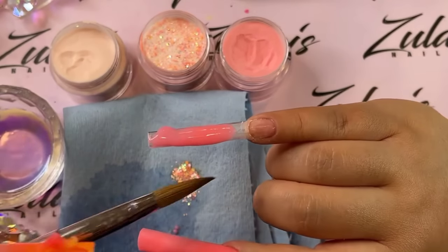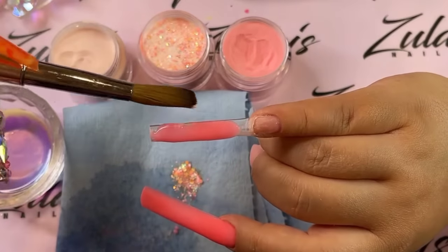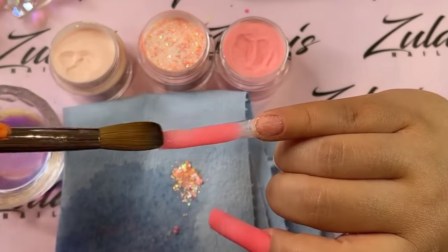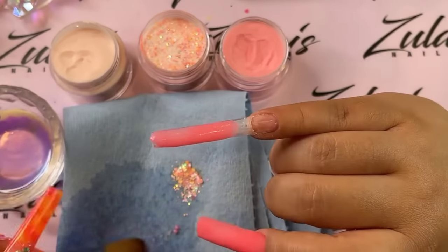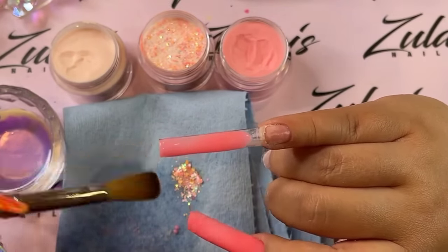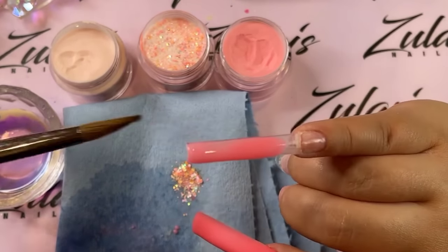I've been having colors for years, doing it like this. Applying it thin so that when I put the clear acrylic, it gives it the thickness. It saves me a lot of product. Because, you know, clear, you could always buy more clear, honey. But the colors, mm-mm-mm.